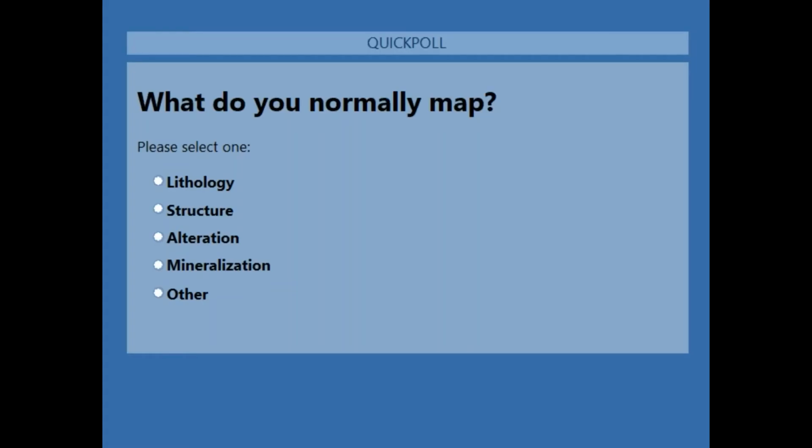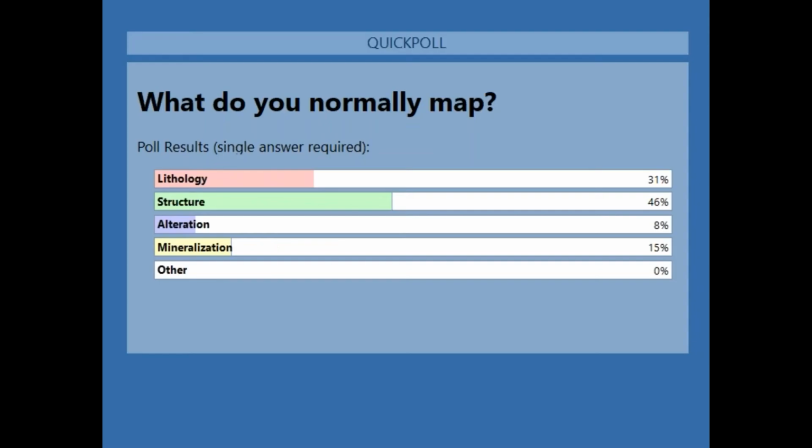So now let's take one more poll before we get started. When you are mapping, for those 61%, what are you actually mapping? Lithology, structure, alteration, mineralization, or other? And other could be ore calls or a variety of things. Alrighty. So it looks like we have a variety of things that you are mapping. We have lithology and structure, really important. Not many people are looking at alteration, and mineralization seems like it's important. So we'll go over some examples throughout the presentation, but those are the basics. So we ask, do you think it's still important to map the basics? We'll discuss that even more throughout the presentation, but that's what we're speaking about.